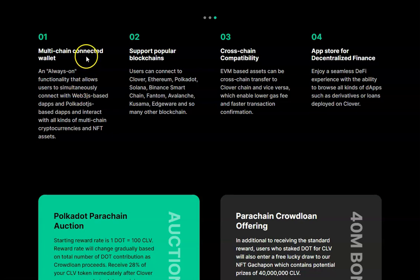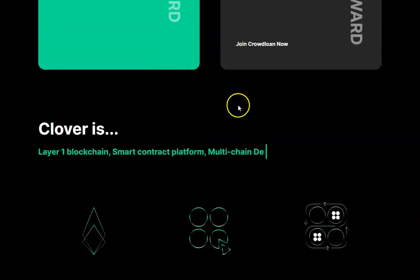So let's read these real quick. It says multi-chain connected wallet and always-on functionality that allows users to simultaneously connect with Web3 JavaScript-based dApps and Polkadot.js based dApps and interact with all kinds of multi-chain cryptocurrencies and NFT assets. Support popular blockchains. Users can connect to Clover, Ethereum, Polkadot, Solana, Binance Smart Chain, Phantom, Avalanche, Kusama, Edgeware, and so many other blockchains. Cross-chain compatibility. EVM-based assets can be cross-chain transferred to Clover Chain and vice versa, which enables lower gas fees and faster transaction confirmation. App Store for Decentralized Finance. Enjoy a seamless DeFi experience with the ability to browse all kinds of dApps such as derivatives or loans deployed on Clover. So, very, very cool right here.